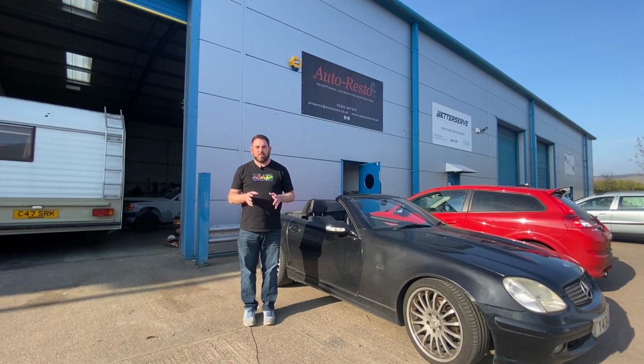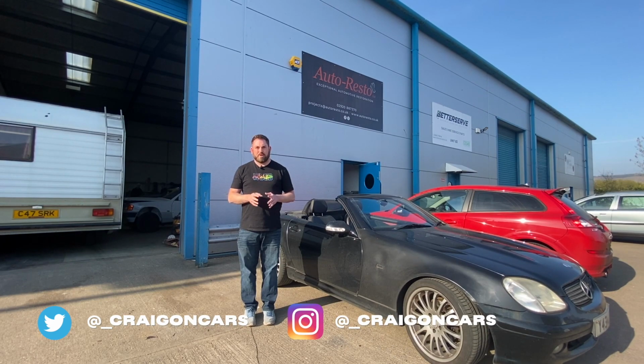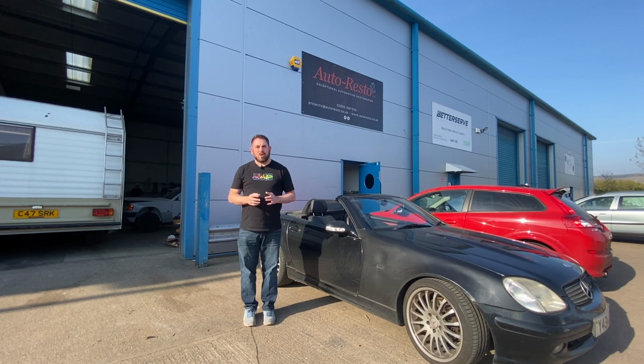Today I'm going to share with you progress over the last few weeks on Project Rust. That's the work being done here in the workshop behind me at Auto Resto on my BMW E31 8 Series. The car has been here now for nearly 4 months, and even though we're coming towards the end of the project, the car is still throwing up some hidden nuggets that we weren't expecting. So keep watching to find out what they are.